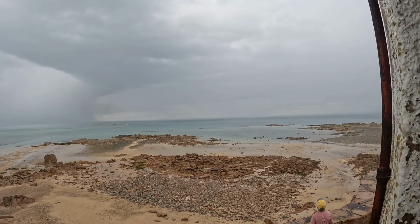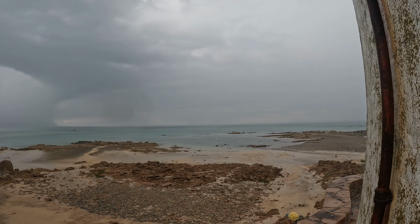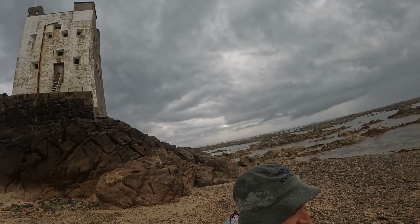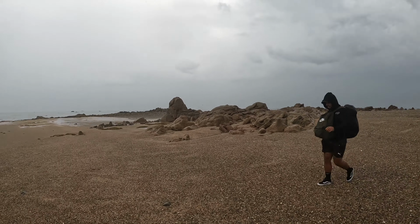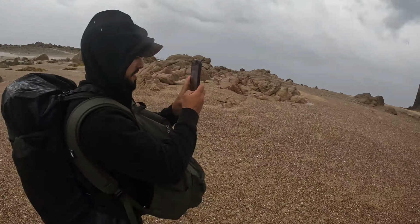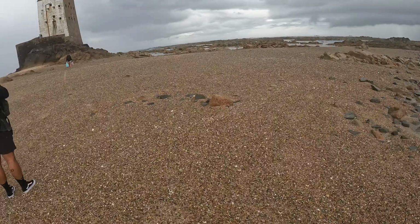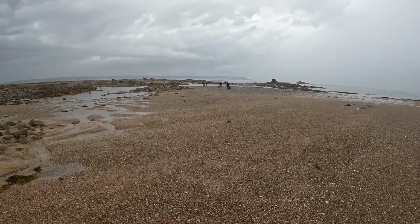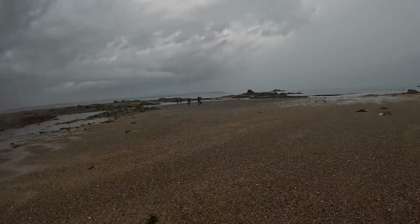We got thunder. We're heading home, boys and girls. There she goes. See you, Seymour. I can't believe the difference in a day from when we got here yesterday to leaving today. It's crazy. The walk begins. 40 minutes in the rain.